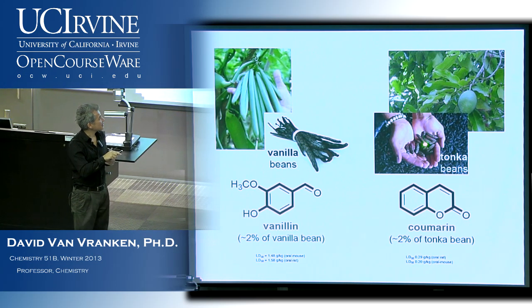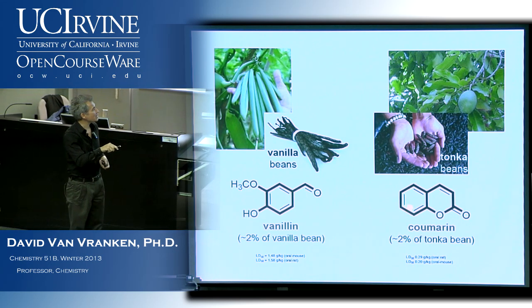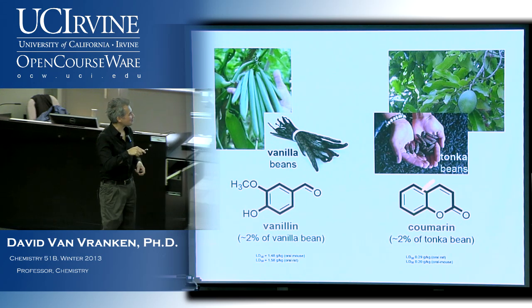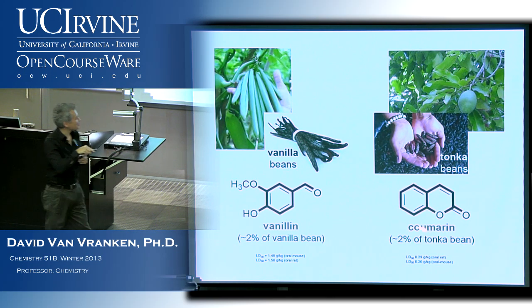If you take a Tonka bean, different plant, different tree, different everything, and put it in alcohol and let it soak, you don't soak out vanillin. I don't know if that's even present in these Tonka beans. What you're soaking out is a completely different molecule called coumarin that has these wonderful smells that are like vanilla. And again, this is about 2% of the Tonka beans that gets extracted out. So I'm not so sure I'm comfortable ingesting that on purpose, but I'm dying to do it for whatever reason.